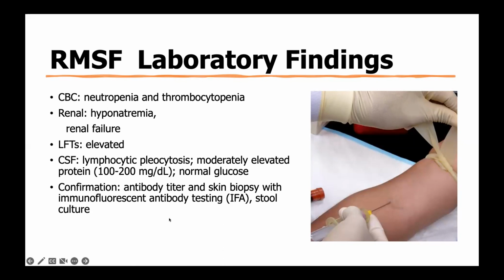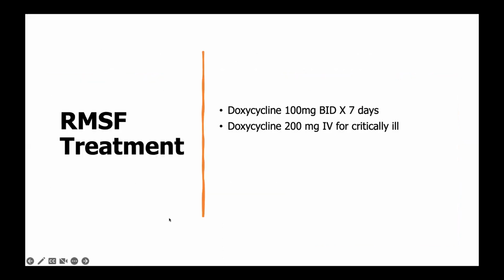So let's see. You were right, doxycycline, typically 100 milligrams BID for 7 days for a patient that's well, that'll be discharged. For someone who's not well, that's going to need to be admitted, typically 200 milligrams IV BID for critically ill patients that you're admitting to the hospital.